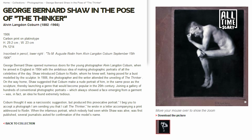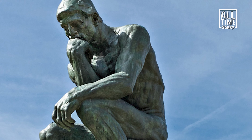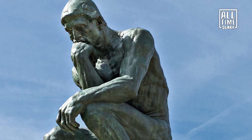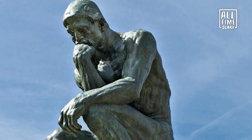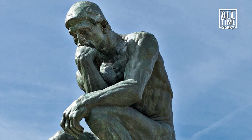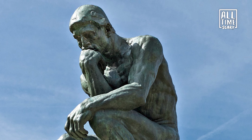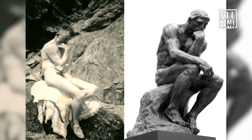Then you have the very strange case of the George Bernard Shaw photograph taken in 1906, where he does the pose of the Thinker and sends a print of it to Rodin, who is still alive at the time. What did Rodin think when he received this strange naked art piece? Was it, why is this man sending me naked photographs? Or was it, this man isn't doing my pose correctly? We simply don't know.